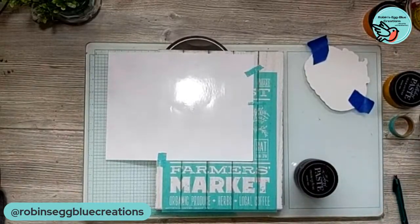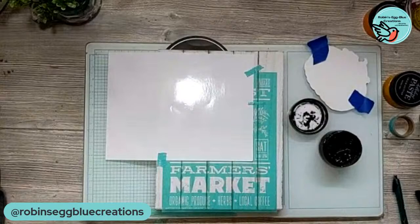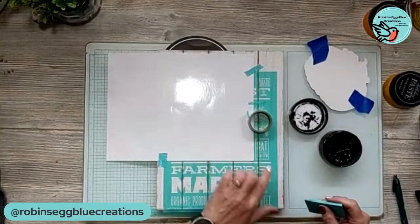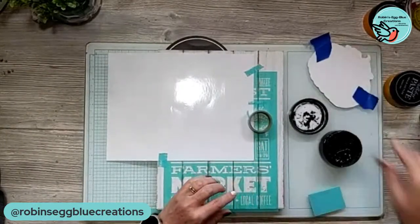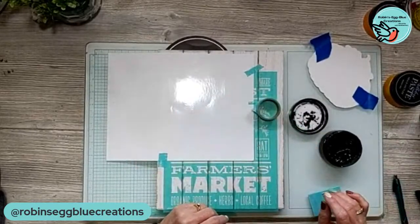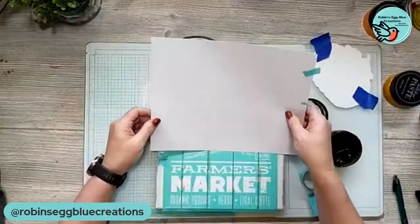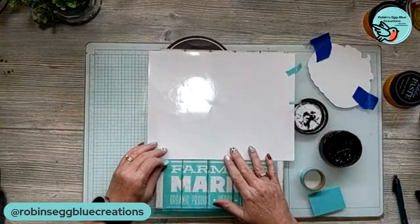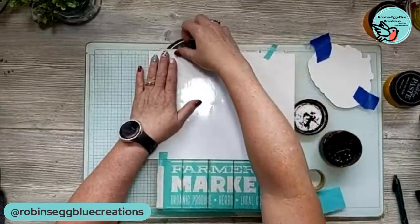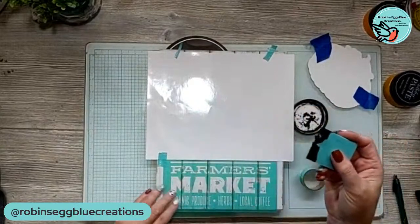I have my black velvet paste. I'll just get a squeegee. I'm going to put that there because I still want to get this little stamp, I think. Maybe not. I actually don't. So let's move this back. I don't think I'm going to put the stamp on there yet. I might put it in a different position. So let's just do it that way. Okay, so we'll just work on this bottom portion. I'm just going to get some paste on my squeegee.